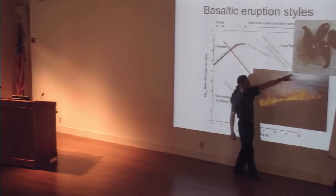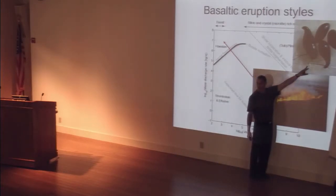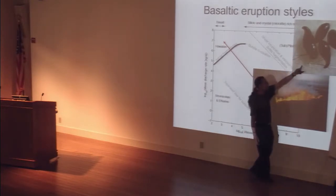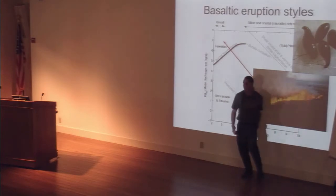And if you look at the textures of rocks produced during these fire fountains, right, they tell you they're undergoing a brittle fluid-like behavior, not brittle deformation. You have these long threads of liquid and little droplets. Okay.